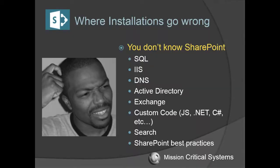The first place your installation can go wrong is because you don't know SharePoint. Well, when you're doing an upgrade, there's a lot of things that come into effect. If you have a SharePoint 2007 and you're moving to 2013, one thing to keep in mind is it's simply not supported out of the box. You have to use third-party tools if you're an organization that's looking to do that. According to Microsoft, you need to go from 2007 to 2010, 2010 to 2013. That's one of the big problems that could occur if you're trying to move to 2013.